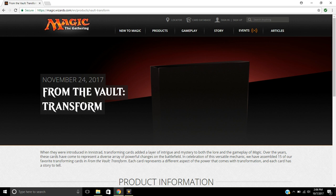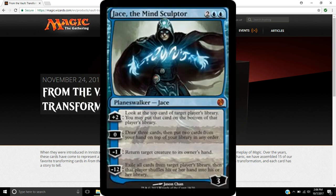So let's just go over some of the From the Vault sets from the past. Let's look at From the Vault 20, which basically just had many different good cards from the last 20 years. Just iconic cards that made it into so many decks in the span of 20 years. And the most noteworthy one was Jace, the Mind Sculptor.